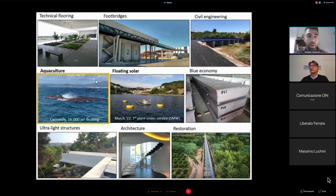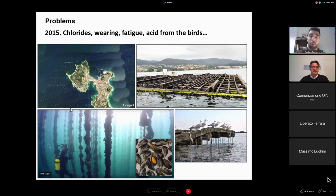Today I'm going to speak about this one, the aquaculture farms. We have already installed more than 15,000 square meters of this, and I'm going to explain how the European project has supported us to reach the market.